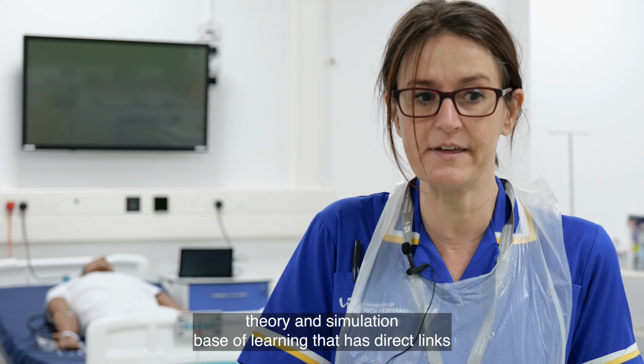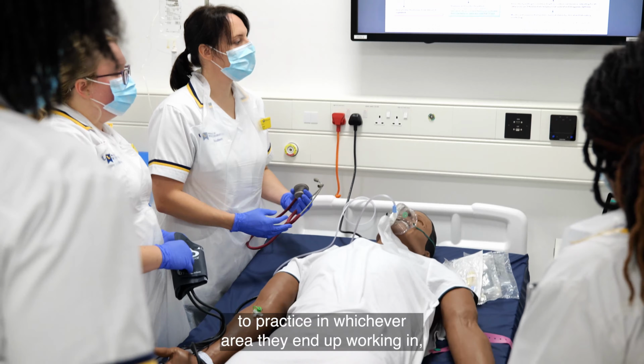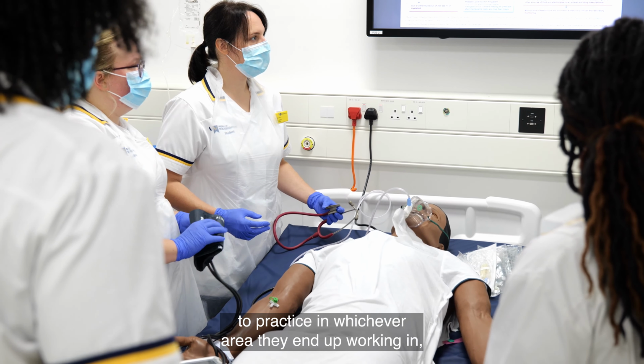And our primary remit really for the students is to increase their levels of knowledge and skill, but also their confidence and competence, and to be able to actually perform these skills in practice. Now, the students are always supported by their practice assessor. However, they need to be learning how to come up with clinical decision making that's safe practice for their patient care. So it's an all-round theory and simulation base of learning that has direct links to practice in whichever area they end up working in.